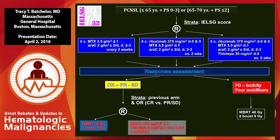Partial results of this trial were just presented in Lugano back last June. Basically, there was a double randomization. Patients newly diagnosed were randomized to what they now consider the standard, based on that earlier study, methotrexate and Ara-C, versus adding rituximab to methotrexate and Ara-C, triple drug therapy, versus rituximab and thiotepa added to methotrexate and Ara-C. This is the so-called matrix arm here.